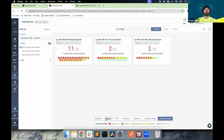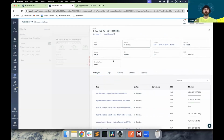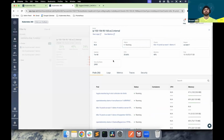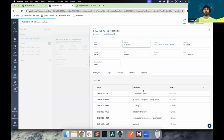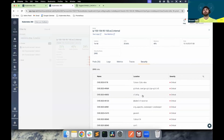But let's say I just wanted to jump into the overview, and I want to look at one specific node. So if I click in here, you can see that I'm going to get all of my pods that are running within this specific node. I can see that there's 2,995 security risks. So if I click on the security tab, you're going to see that I get a bunch of CVEs that are attached to my pods.